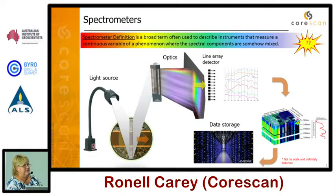Trying to find the definition of a spectrometer on Dr. Google is just absolutely impossible to understand. So I've just put this little slide together to tell you how we work. You need a light source, and it has to be a white light, so we use quartz halogen light. You shine it on your core, and then we measure what comes back.